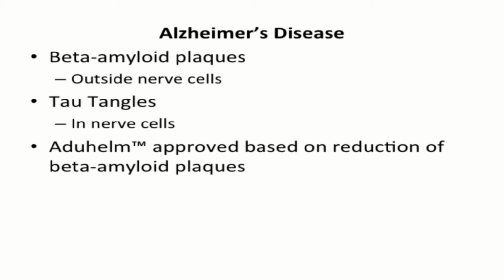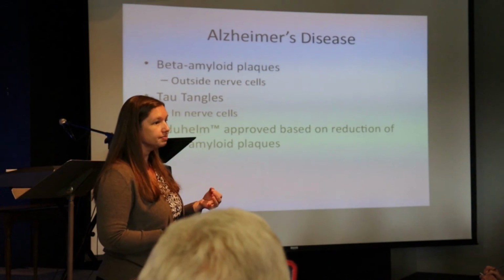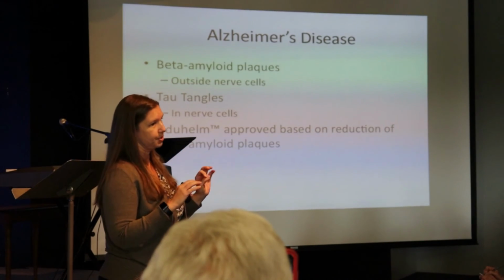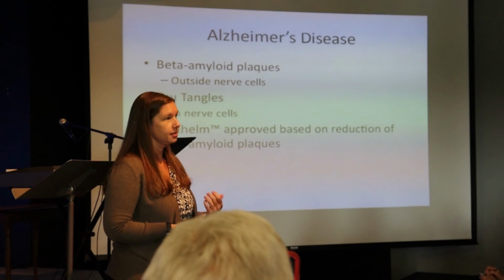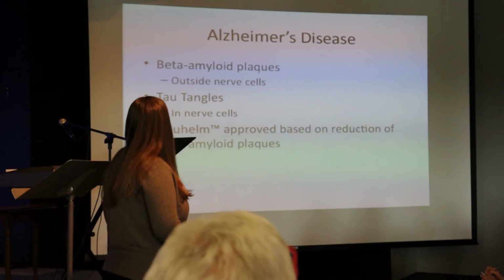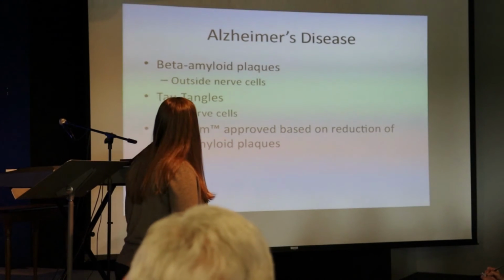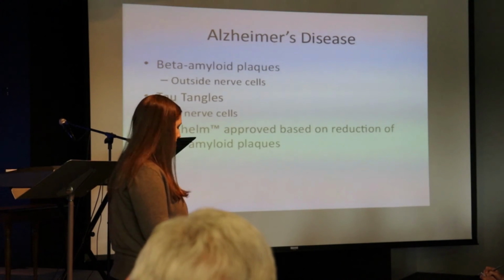So a quick background on Alzheimer's disease. In studies, we found a couple of different ways that we think Alzheimer's disease is caused. One is there's a buildup of these beta amyloid plaques outside of your neurons that inhibits the communication from one neuron to the next. And there's also these things called tau tangles that build up inside the neurons and eventually end up causing nerve death. So Aduhelm was approved based on the reduction of these beta amyloid plaques in the brain.